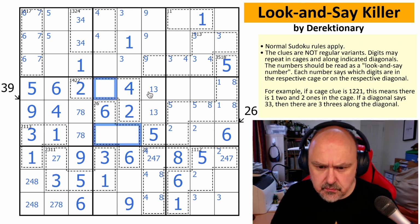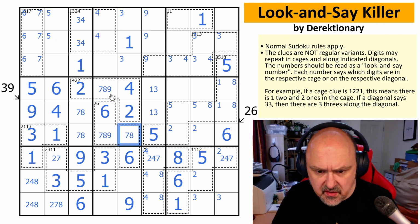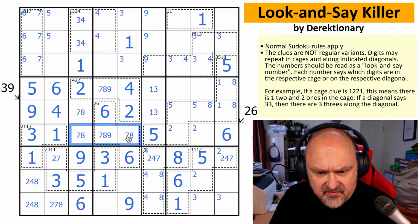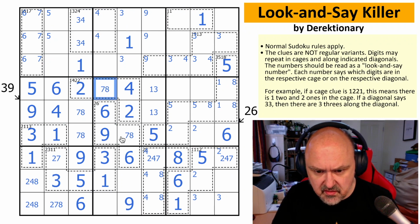This is a triple. 1, 2, 3, 4, 5, 6. This is a 7, 8, 9. This one can't be a 9. So this is a 7 or an 8. This is a 7, 8, 9 triple. And there's a 7, 8 pair. So this becomes a 9. This is not a 9. So 1, I need a 2, 3, 4. So this is a 2, 4 pair.